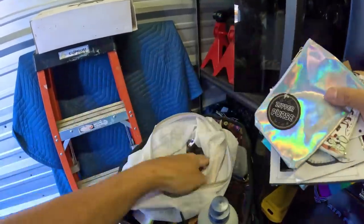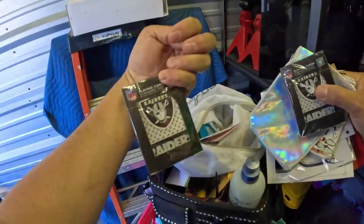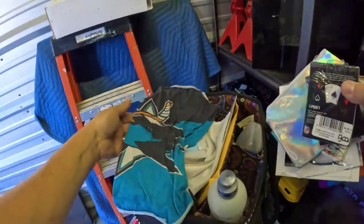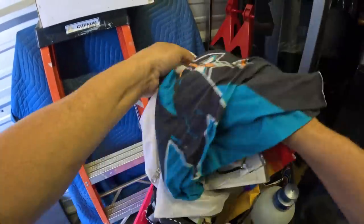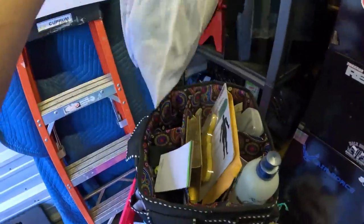Hey, here's another one. Scorpio. Oh, Raiders playing cards. Very nice. And another one. Raiders. Those are $5 each. San Jose Sharks. A little handkerchief or something. And some trash. Hey, that was a nice little bag right there, actually. That had some decent stuff in it. Sellable stuff, right? Sellable.